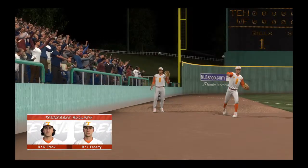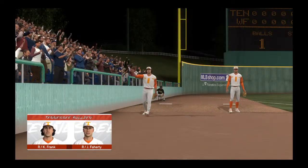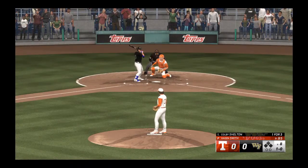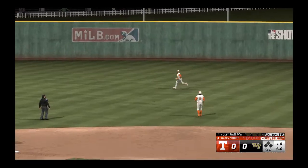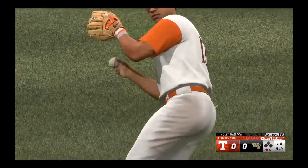Activity in the bullpen. Frank up and throwing. Flaherty getting loose as well. Hawaiian to kick the pitch. Swing and a fly ball in the air out towards right center field. No trouble here. Puts it away for the out. And there's one down.